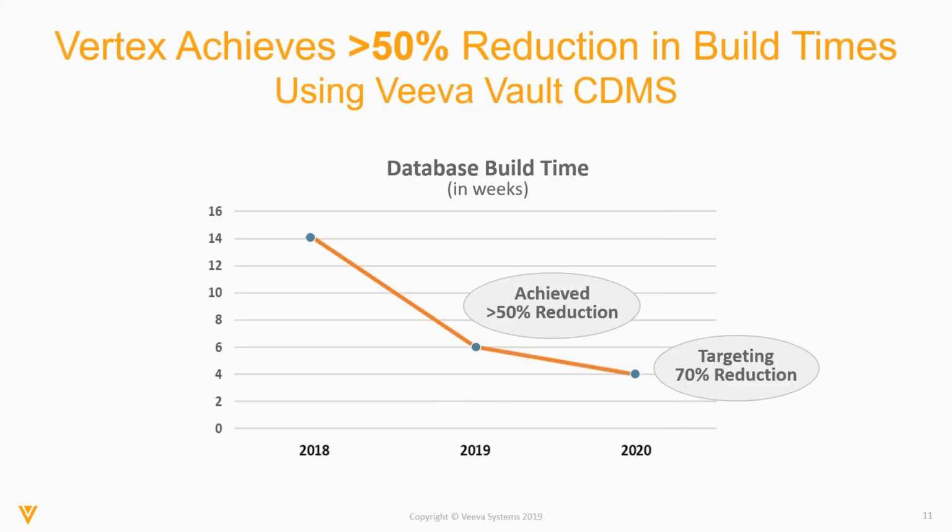So it's really through applying these principles that Vertex have been able to halve their database build and deployment times using modern cloud.